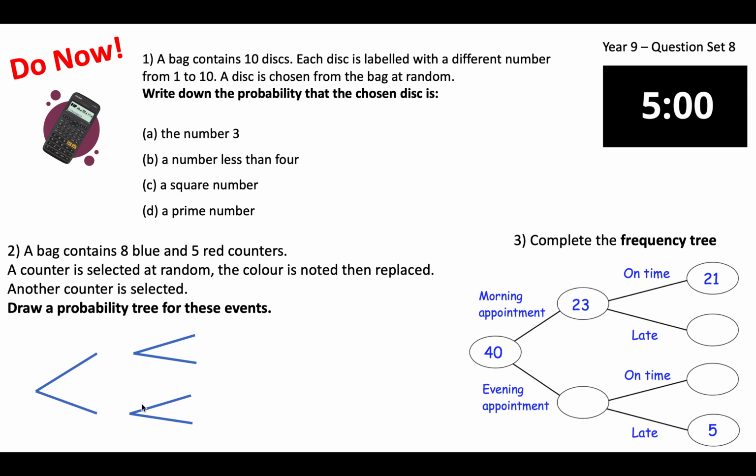Yay! Monday is here. So let's do some maths. Awesome maths, extreme maths, if you will. This is set 8 of our do nows, so you know the drill by now.